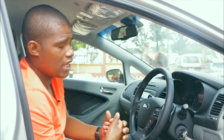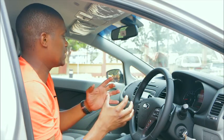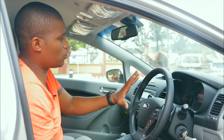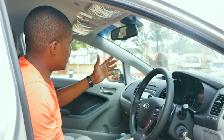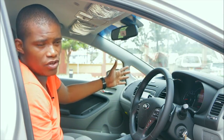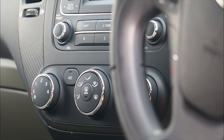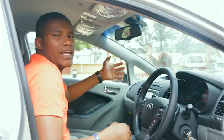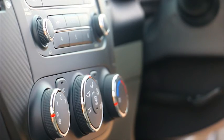But more interestingly about this vehicle, the driver is fully in control. And what I mean is you can completely control anything on your dashboard from a driver's perspective. If you look at this, there's a tilt on your dashboard, 9 degrees. That means you can access your AC, you can access your radio. You don't really have to stretch your arm to wherever those controls are. It's as simple as saying everything is here.